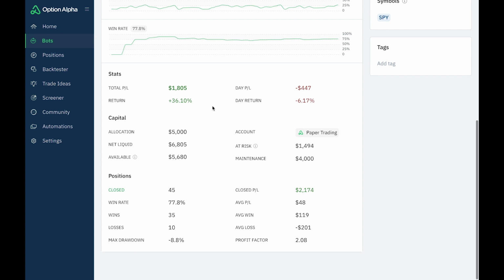Doing it on Robinhood, 76.7% win rate. But here I've got more data. 10 losses, 35 wins. And then my average win is $119 here and $201 in losses. So overall, the iron fly is definitely a superior strategy to the iron condor strategy.